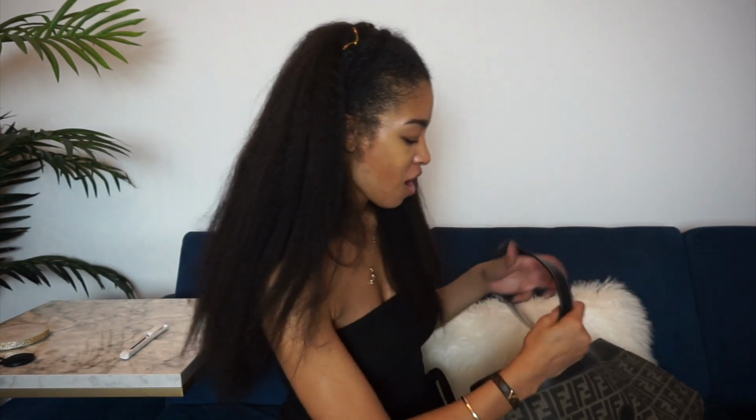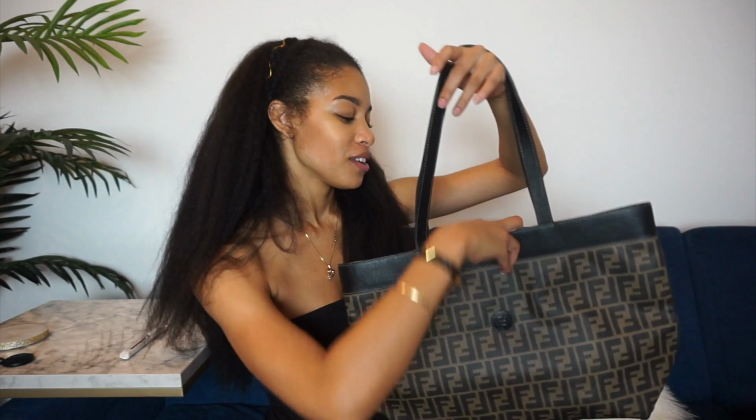I didn't. So if you're confused about what the whole birth year bag hullabaloo is, then enter Louis Vuitton St. Cloud. The Louis Vuitton has pretty easy date stamps to read. This one is both the month and year that I was born, and that's why it is so, so special to me. And now I have another bag, another vintage bag, to add to my beautiful collection of vintage.